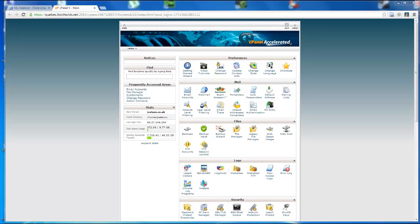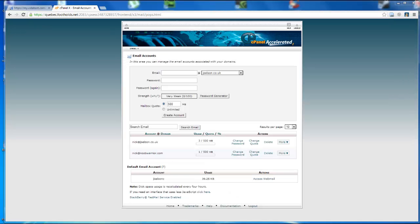Now let's say you've purchased your Vidahost account and here you are. The first thing that you want to do once you've got your domain registered will be to set up your email account. This is very easy. All you have to do is click on email accounts, put in whatever email address you want, then click OK, and then you have a live email account. It's not much different than using Gmail or Hotmail. It's just you'll have a much more professional email address because it'll be at whatever domain you've chosen.